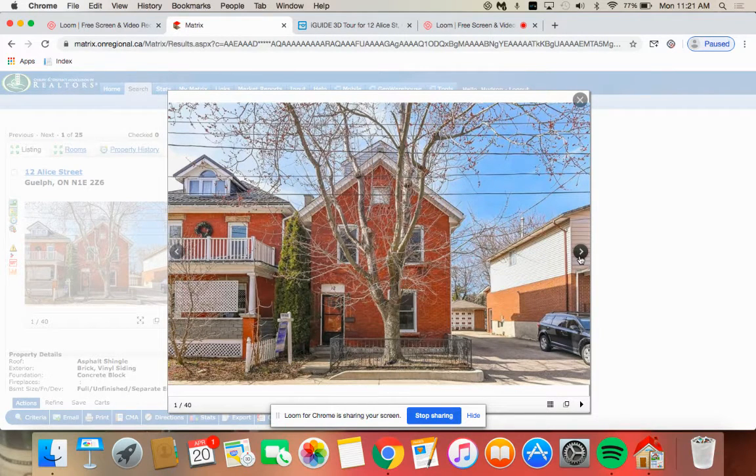Certainly don't want to overlook someone that wants to live in downtown Guelph. To be able to be this close to the core in a vintage red brick home, I think you'd be hard pressed to find something better. But for now, I really want to show people how this sets up as a duplex. You can see the property here now, very, very close to downtown. We're going to go in the front door here. I'm just going to give you sort of a virtual walkthrough and then show you how this property performs financially.